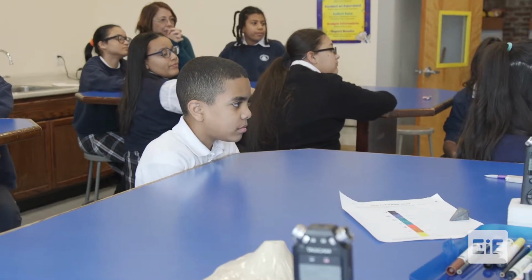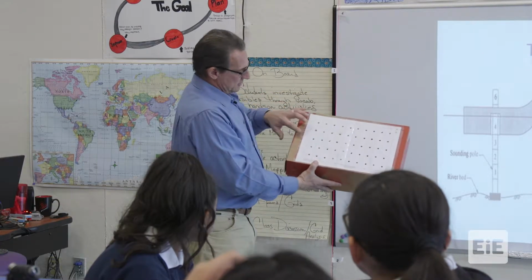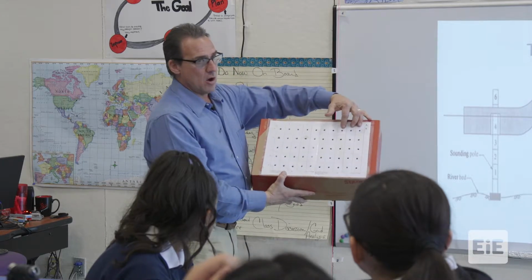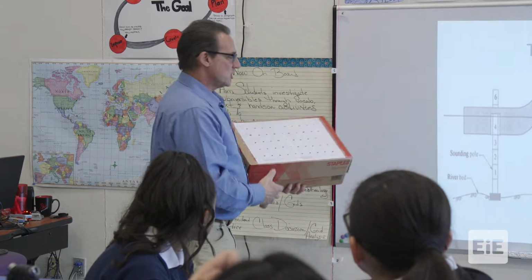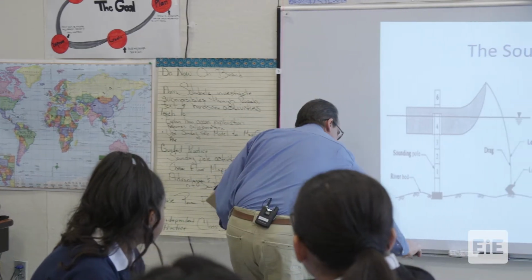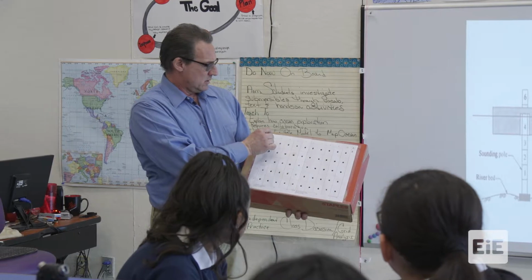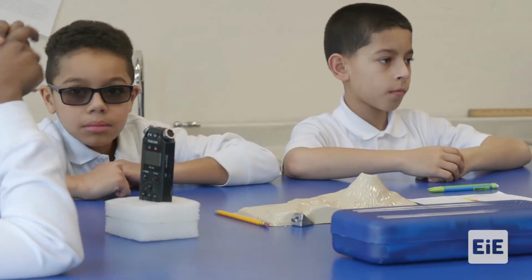On the top here, the surface of the ocean, we have a grid. The grid's broken up into 5 rows and 10 columns. Each group is going to have a chance to come up to the box, use their sounding pole, insert it into each segment, and record the depth, okay?